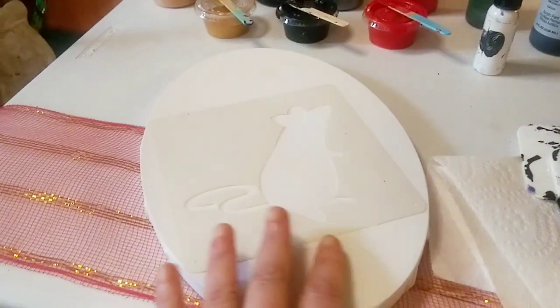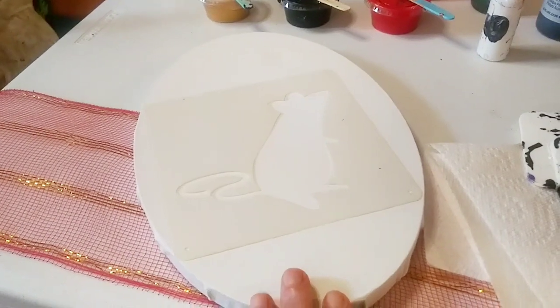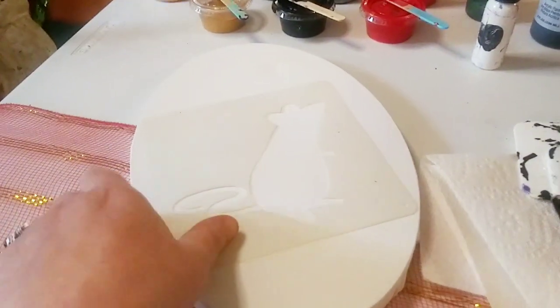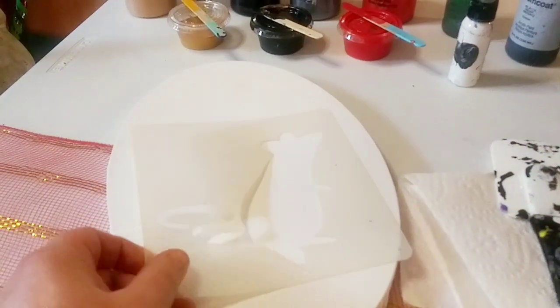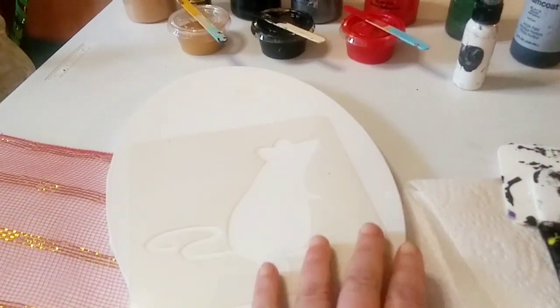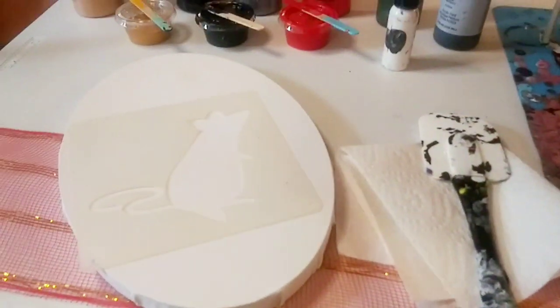All right. So I am going to use this really cool oval shaped canvas. And then after this dries, the pour, I'm going to come back and do the Big Daddy Rat. And that will be that painting. And so, yes, so the reverse dip.